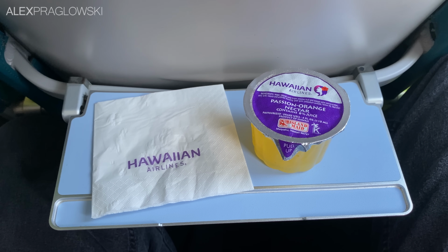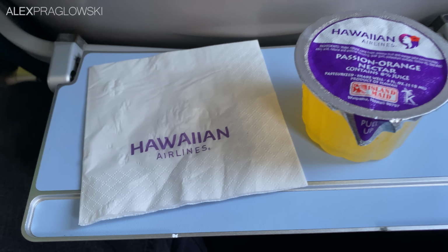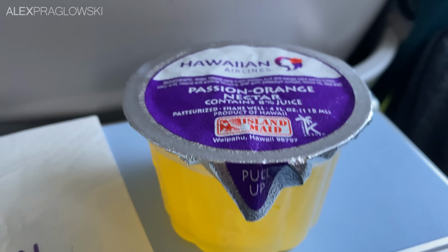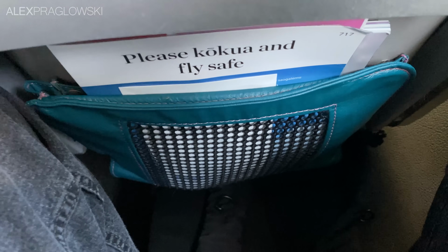Despite that limited time at cruise though, the cabin crew sprang into action and started handing out these juice cups to every passenger. That was quite a surprise since I really wasn't expecting to get anything on a flight this short. What a great touch though. Below that tray table was this smallish seatback pocket with the usual air sickness bag.